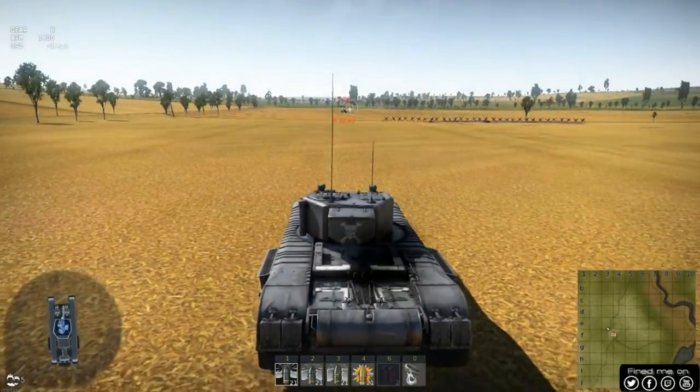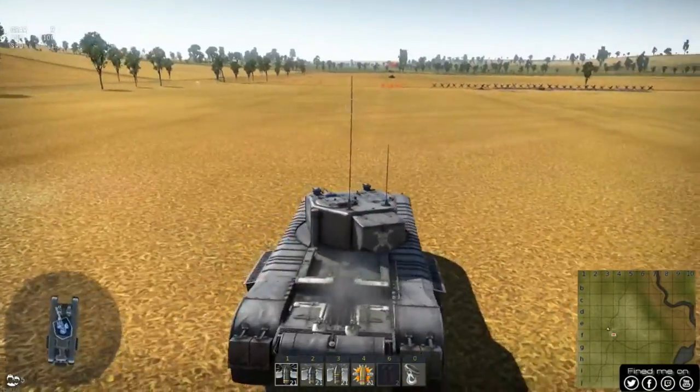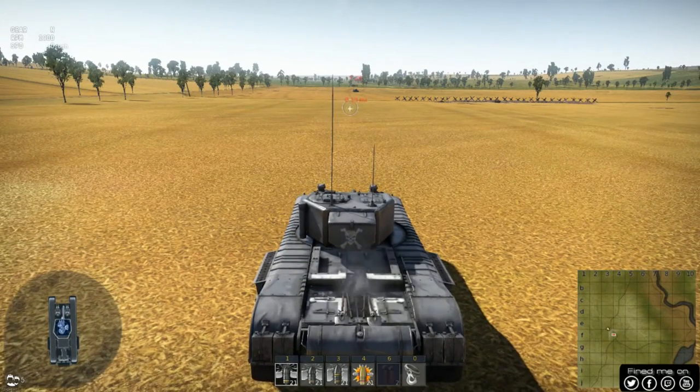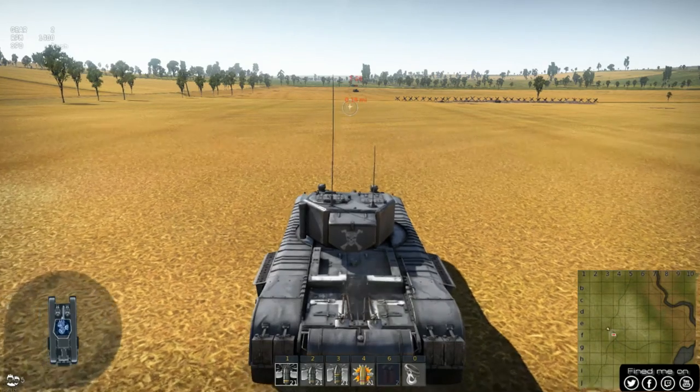Now what I'm actually going to do is see how long it takes for this tank to get to its actual speed. So we're going to let the engine start, let the RPM settle, and we're going to go.